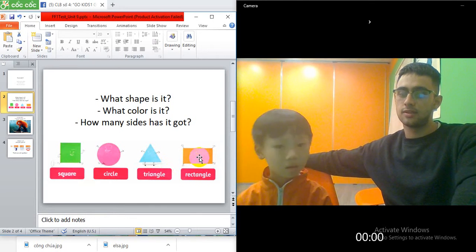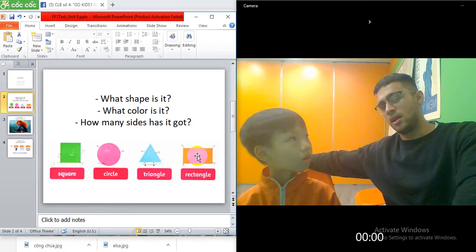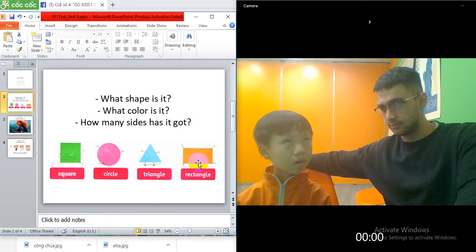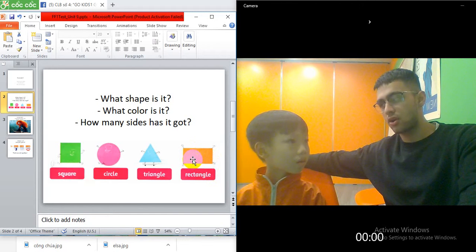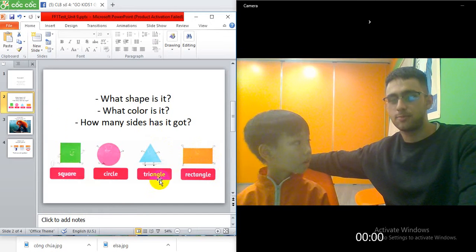What shape is it? Rectangle. Rectangle, okay. And what color is it? It is orange. Yes. How many sides has it got? Four sides. Good job.